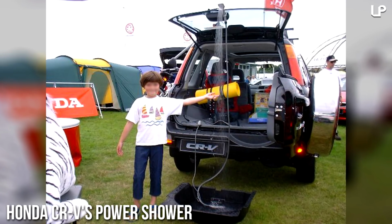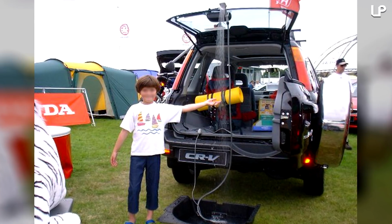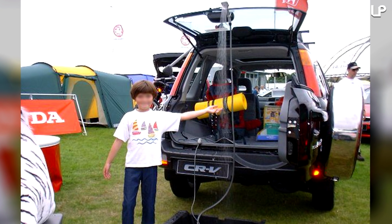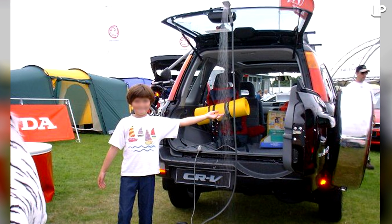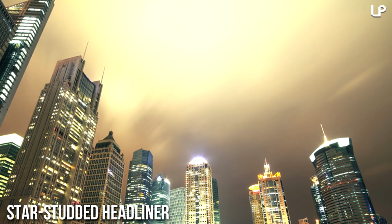Number 10. Honda CR-V's Power Shower. When the first generation Honda CR-V came out, a rather unique option was buried in its brochure of accessories. Along with the usual dog guard and floor mats, you could also get a shower attachment that was powered by the 12-volt socket in the rear. The brochure said it was great to hose down muddy boots, but you could bet a few people used it for more than that.